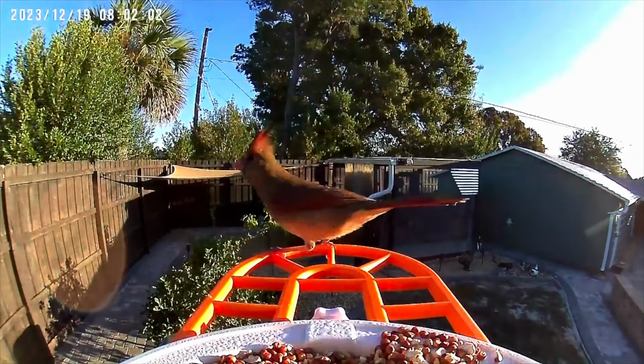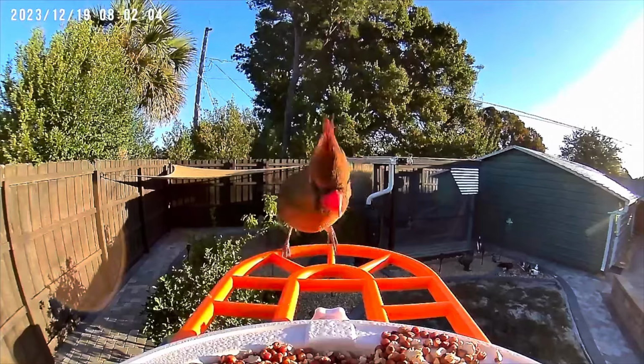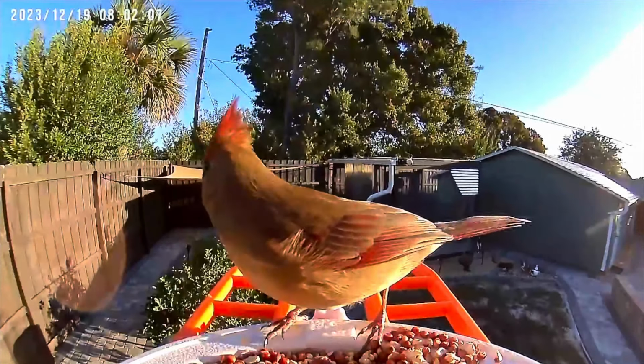And I think it's only a matter of time before they get a little bit more comfortable. Because at first, the first few days, they would land, take a piece, boom, land, take a piece, boom. And now they'll just sit there nonchalantly for a long time. They'll just keep sitting there, eating, looking around and eating. So they're getting more comfortable the more that they're coming.